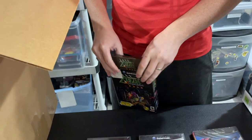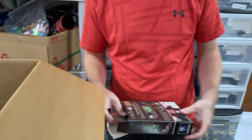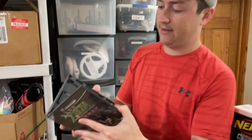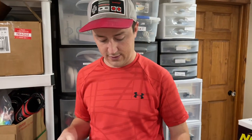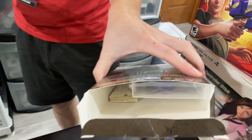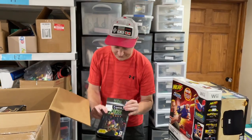Let's see what it is on the inside. So not sealed on the inside either. But man, if we had a Zelda, that would have been huge. It is very, very minty. Has all the paperwork. And it's got all of the extras in there as well. So that's a pretty awesome, probably a collection piece there.